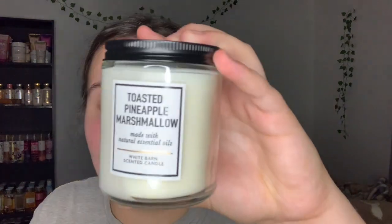Oh, I forgot. The notes are on the bottoms of these candles. The notes are rich roasted coffee, vanilla creme, and ground cinnamon for the cinnamon spice vanilla like Paris Cafe. And I also grabbed toasted pineapple marshmallow because I really enjoy the wallflower. The notes are fresh pineapple, milk chocolate, toasty marshmallows, and graham cracker.